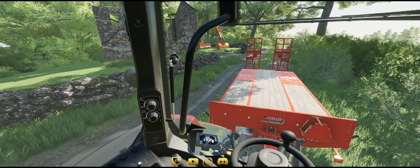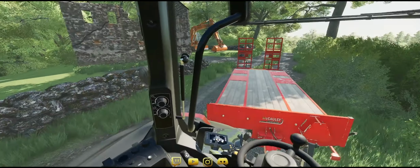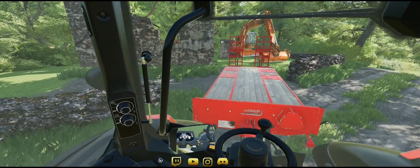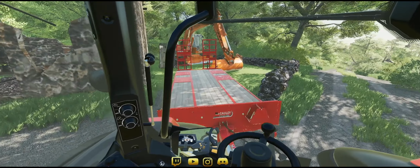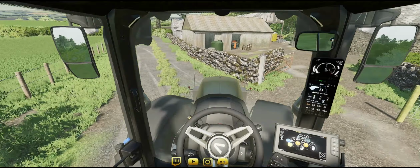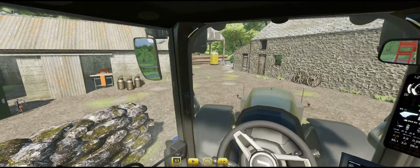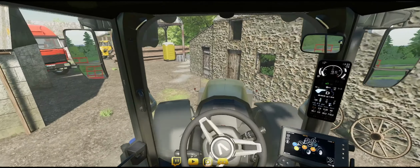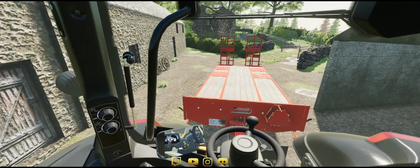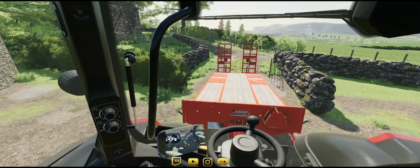Let's see, can I figure out how to turn around now he's parked there? Maybe I'd do it that way, fortunately. Pull in here for a minute. Get it off the road. Ooh, looks like the scrap lorry's here. Position this just right. I can just drive straight up, hopefully.